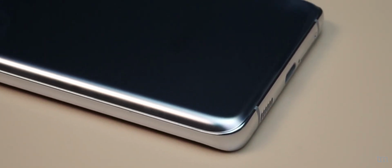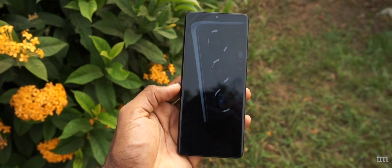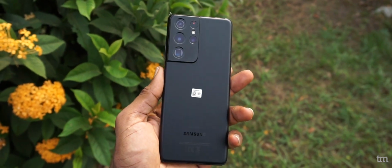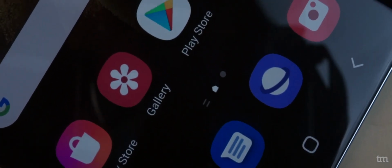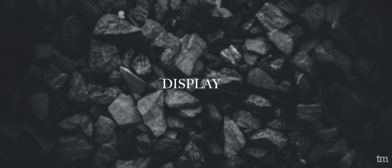The design of the S21 Ultra feels well thought out. Samsung made a 6.8-inch device feel normal. It is not too big for small hands, not too small for big hands. Samsung made a whole speech about the Phantom Black. Now I know why. On the brighter side, the Phantom Titanium is another one of my favorites. It has this in your face kind of vibe. The back is made out of Gorilla Glass Victus matte glass, aluminum frames, and we have a Dynamic AMOLED display.